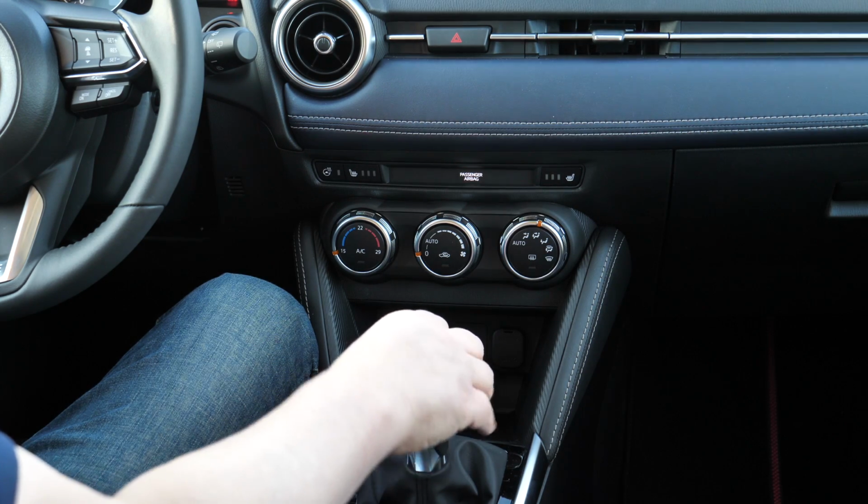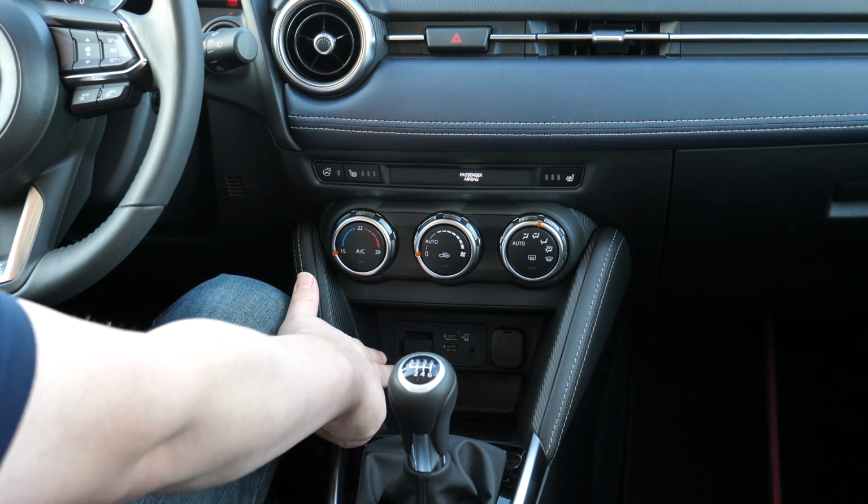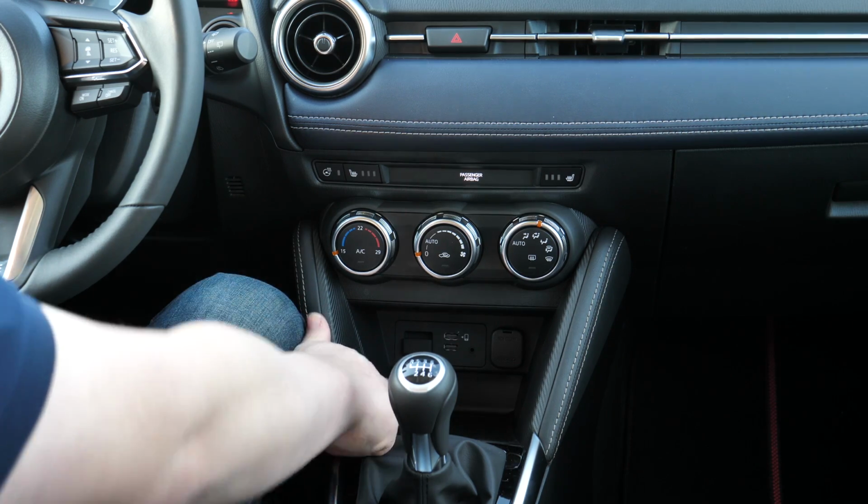So as we come slightly further down, I don't know if Thomas can see just behind the gear stick. Can you see back there, Thomas? I see a little bit. I will show you later.